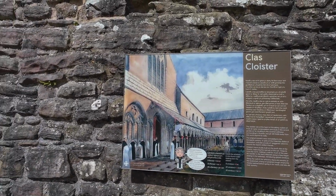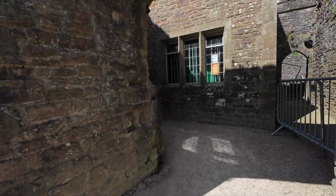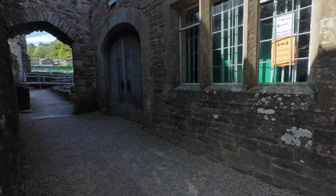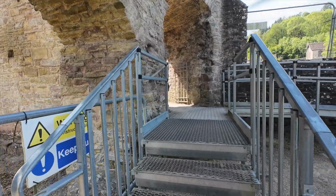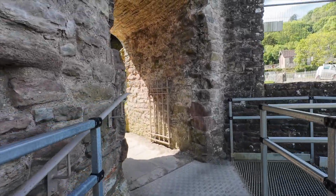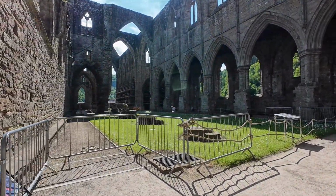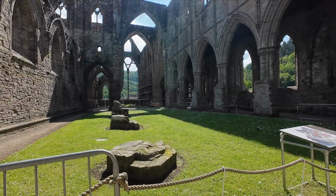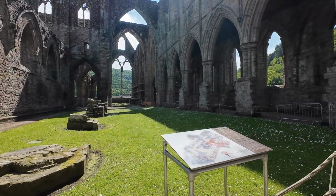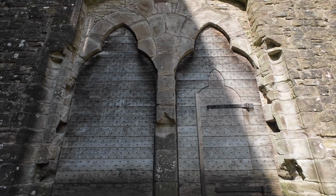The cloister, a place at the heart of the abbey for quiet contemplation and fresh air, although by the 15th century glazed windows were added to the walkways, as it must have been so cold in winter. Due to ongoing engineering works, this area is closed off for now. Not, I'd imagine, the original doors.